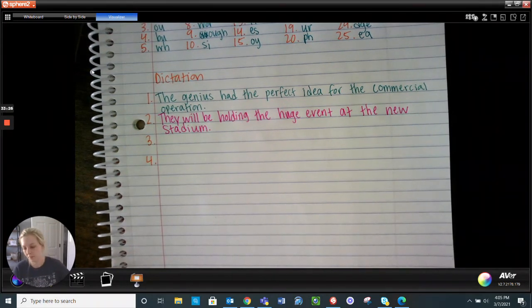Number 3, we can divide the groceries, said the waitress. This is a quote, so make sure you're using quotation marks. I'll go slower. We can divide the groceries, said the waitress.